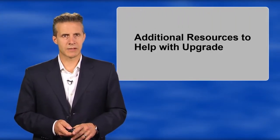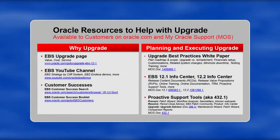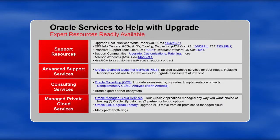And now, finally, I just want to highlight some of the additional resources to help with an upgrade. Here are some of them. The Upgrade Best Practices white paper is really mandatory reading in terms of planning your upgrade. It has a lot of great tips, suggestions and things to consider as you're doing the upgrade from 11i to 12. Also, the eBusiness Suite 12.2 Information Center is a great place to keep abreast of what's going on with eBusiness Suite. As I mentioned earlier, by the time you're viewing this, we might have Endeca v5 out in the market. We might have release 12.2.4. You can find out that information from the 12.2 Information Center. And there are some other assets to assist with your upgrade, including consulting services and our own managed private cloud services.